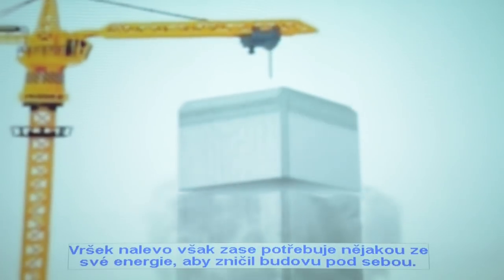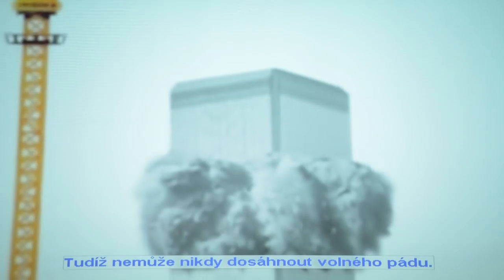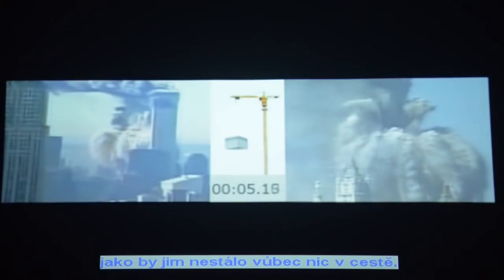The section on the left instead needs to use some of its energy to destroy the structure below, so it could never achieve free fall speed. In the case of the Twin Towers, however, both upper sections fell with an acceleration close to free fall speed, as if their path had been practically free from obstacles.